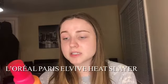Then I go in with the Heat Slayer. So this is like an iron spray. This is more for when you're not just using a hairdryer, you're going in with extra heat. So this is going to protect your hair. And it says that it smooths and detangles for 3 days. So that's really good. All of these products I've been using for a couple of weeks now, and I don't have a bad word to say about any of them.